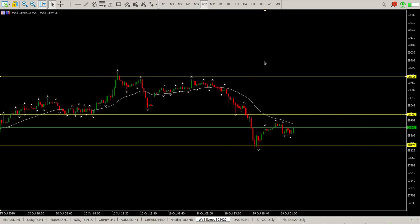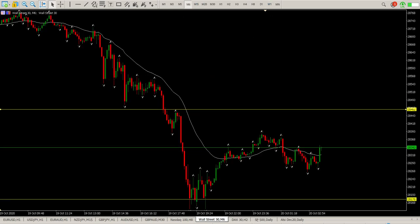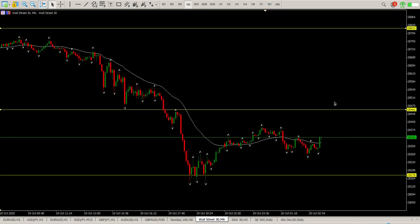This, I think, is going to be our range. This is your stop area here. So below 28,147, or just to give yourself a bit of room, 28,140 is your stop area. You'd be looking to buy off the bottom, and then you're looking to sell off the top, and your stop is going to be a few points above the previous high. But that's the structure that I see us doing, and you can probably even do this on something like a 15 or even a 5-minute chart.